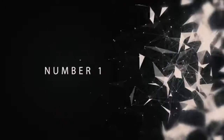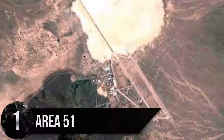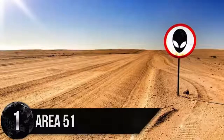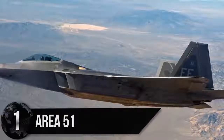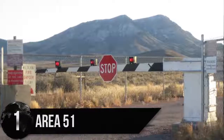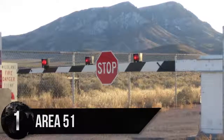Number 1. Area 51. Area 51 sits just 75 miles north of Las Vegas, Nevada. A lot of secrecy surrounds this site, and as a result, a lot of conspiracy theories have cropped up since its inception. The high desert near Groom Lake was used to test foreign radar systems, host Soviet MiG fighters, and test at least 2 aircraft prototypes. A place kept so secret that its existence is still officially denied by the United States government.